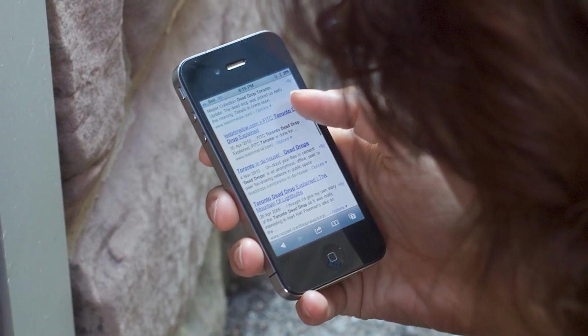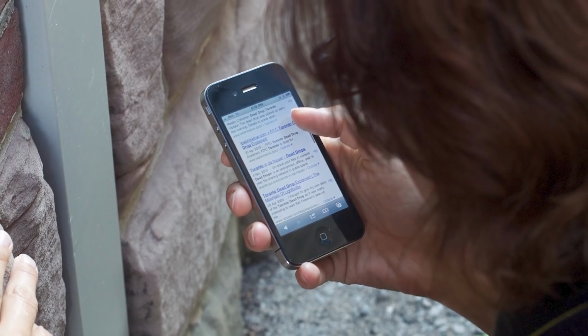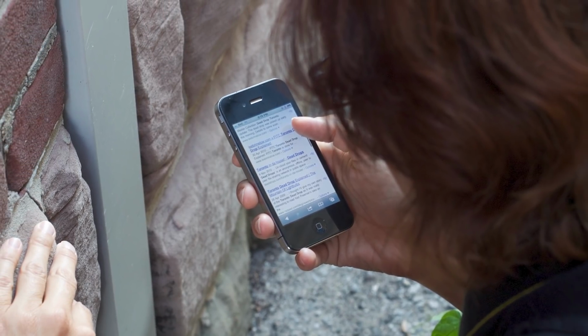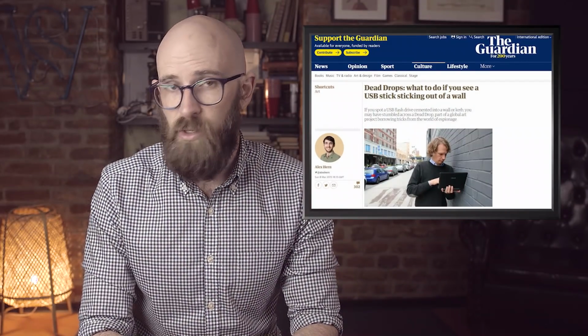It sounds intuitive, but this simple technique has been used throughout history to protect the identities of individual spies, even if "dead drop" was only recently coined by an FBI special agent. We know that it was widely used during the Cold War, as recently released documents have shown.